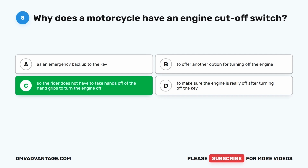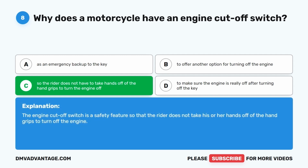So the rider does not have to take hands off of the hand grips to turn the engine off. The engine cutoff switch is a safety feature so that the rider does not take his or her hands off of the hand grips to turn off the engine.